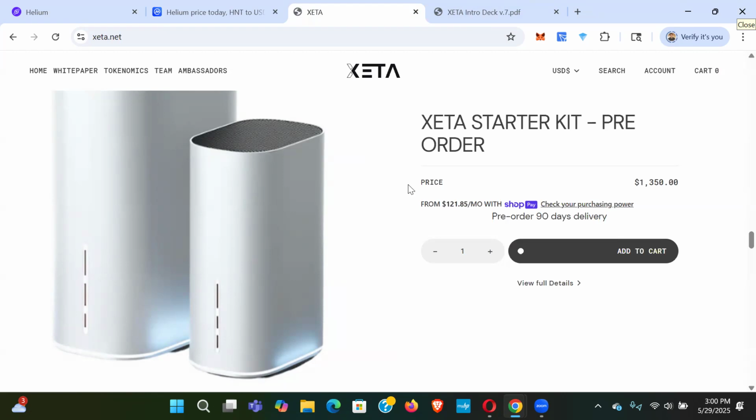And they even have plans here. Instead of paying 1350, well, you're not paying 1350, but if you were, they have a plan where you can pay $121 a month. It's 600 and change. You could probably do a payment if you want, but most people just pay that outright.